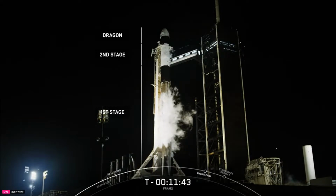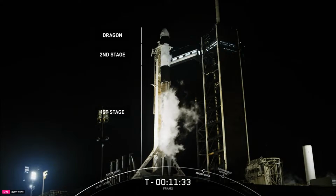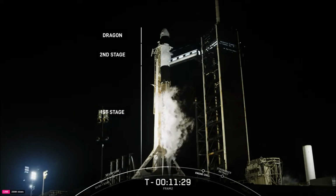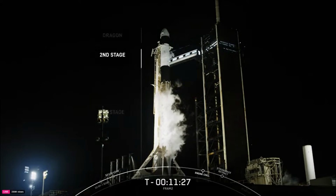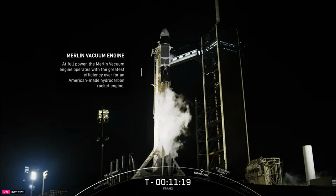And the Merlin 1D engines on the first stage are optimized for sea level. These achieve 190,000 pounds of thrust each during ascent and descent. And at liftoff, Falcon 9's first stage has thrust greater than 5 747 airplanes at full power. And the MVAC engine, which has a much wider nozzle, is optimized to produce 220,500 pounds of thrust in vacuum.